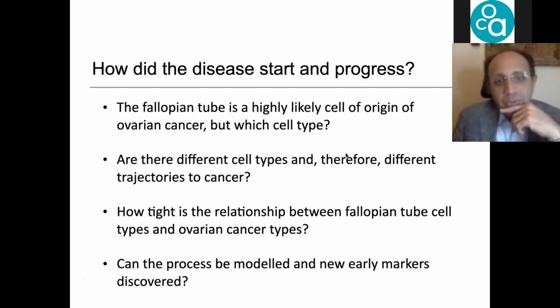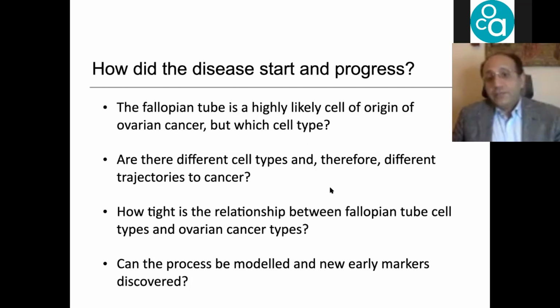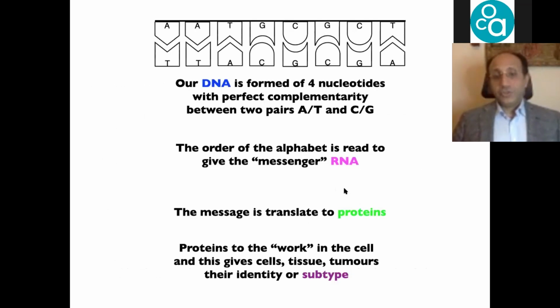What we knew, as I mentioned, from this research, is that the fallopian tube is the highly likely cell of origin of ovarian cancer, but which cell type we didn't know. And we didn't know whether there are different cell types and therefore different trajectories from a normal cell to a cancer cell. And how tight the relationship was between the fallopian tube cell types and ovarian cancer types. And whether the process could be modeled and new early markers discovered. These were all questions that came from this finding about SOX2.